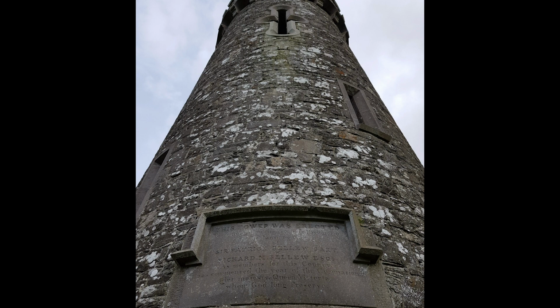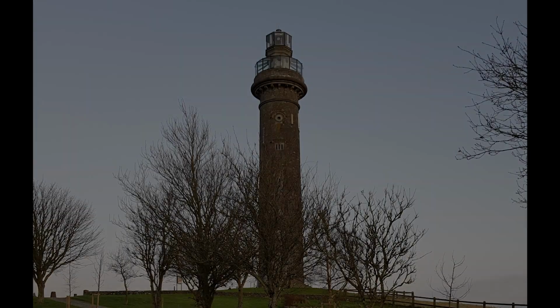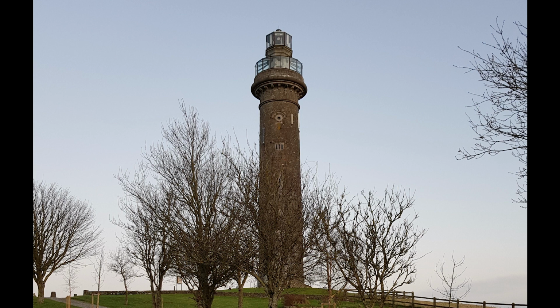A spiral staircase inside leads to the top, where a visitor would have had superlative views across Dundalk Harbour towards the distant Cooley and Mourne mountains. The opportunity to admire the view, and in certain instances to observe the full extent of a landowner's estate, seems to have been an important factor in the construction of these towers. That certainly was the case with the Tower of Lloyd in County Meath.